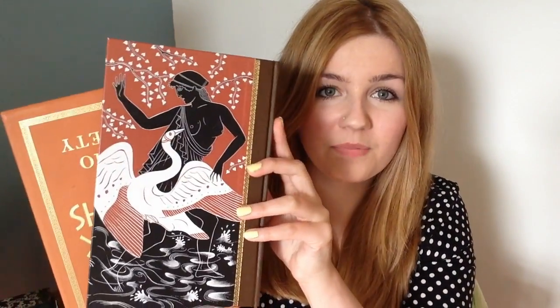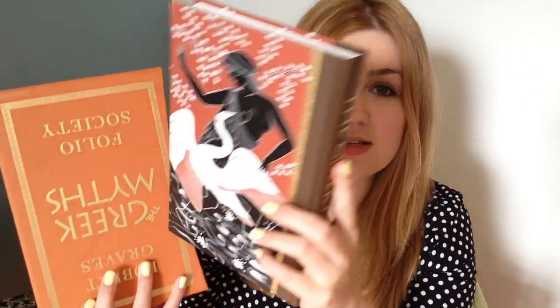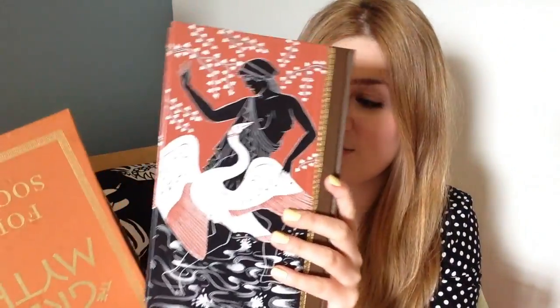Next, I have a beautiful book or set of books from a company who are famous for their beautiful books, and it is the Folio Society edition of Robert Graves' Greek Myths. It comes in this gorgeous, lovely, sturdy box, and then when they come out, they both look exactly the same. It's just volumes 1 and 2 of the Greek Myths, and when they're not upside down, they look like this. And they're the same back to front. But this is an illustration of Leda and the Swan, which is a Greek myth, and this is the swan, who's actually Zeus, and Leda, and yeah, it's just really, really beautiful and very classical and very fitting with the topic that they're on.